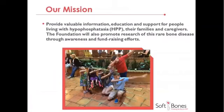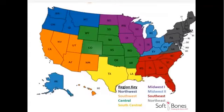We provide information, education, and support for people living with hypophosphatasia, and also to their family and caregivers. But a big piece of our work is around promoting research of this rare disease through awareness and fundraising efforts. And so, with that, we also support policy initiatives. We fund grants for research and studies to better understand patients with HPP. And we help patients create their own care teams by finding doctors who have experience with HPP and providing them with education so that patients are better informed to make decisions about their health. So we do a lot of things that you may not be aware of behind the scenes.